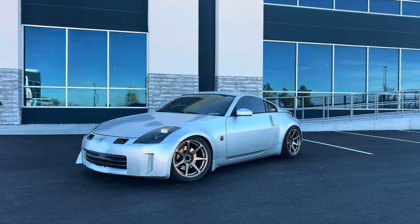And no, we're not talking about my R34. It's not quite yet a track car, and it's also not my daily. Instead, we're going to be talking about my Nissan 350Z.